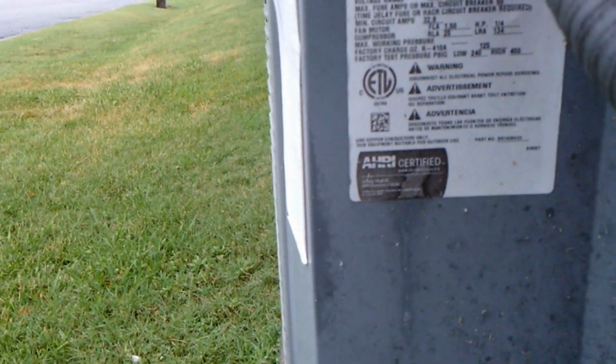This is an Amana with a scroll compressor. It's from 2011. It is a 5-ton. There is the filter dryer.